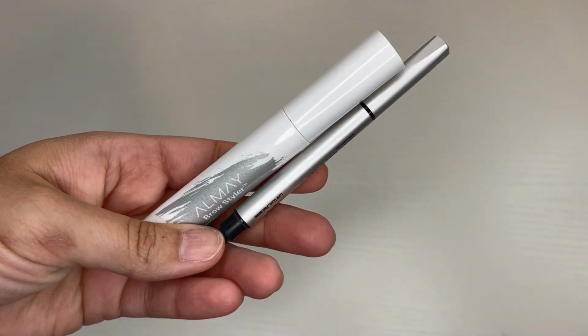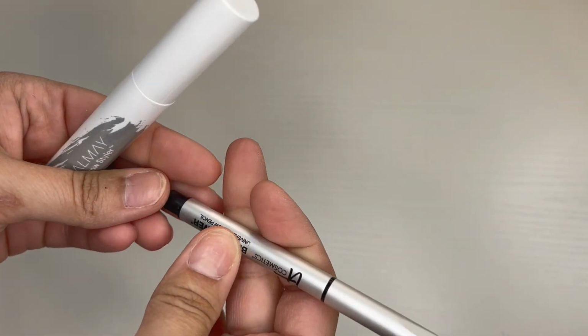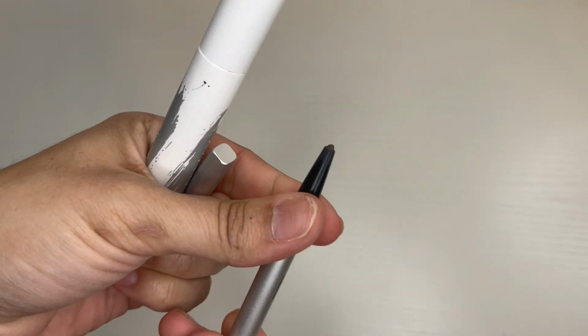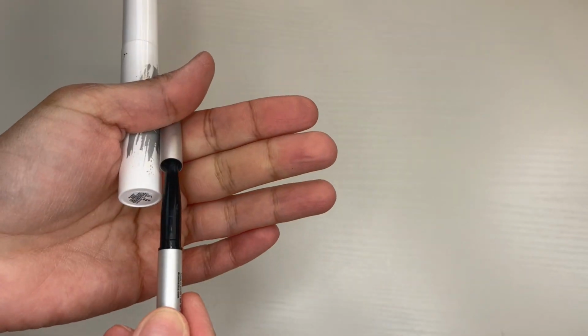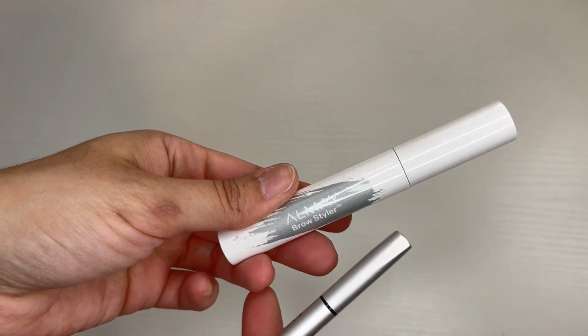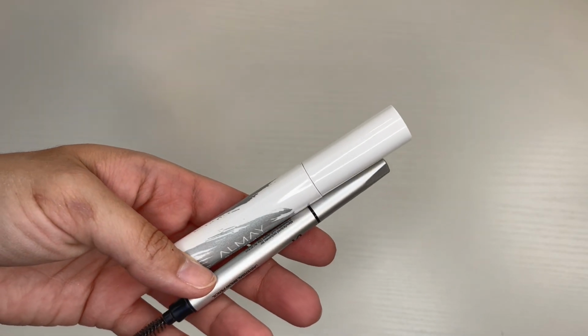For my brows, I'm going to bring these two, my trusted ones. This is my IT Cosmetics Brow Power one. Look, I barely have anything left. So excited. And then my Almay Brow Styler. This is what I use every day, so it's just going to continue to come with me.